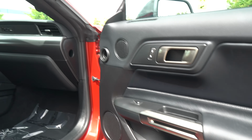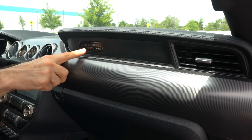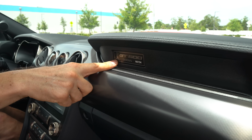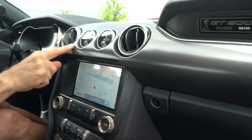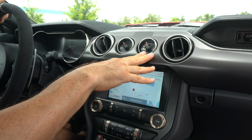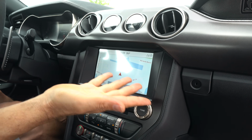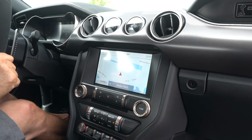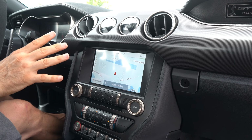Now going from the door panel to the dash, I love the anti-glare finish that they put on the dash. It does not have the optional carbon fiber, obviously. You got your GT500 chassis plate number, unique to this car, the B&O sound system, and another thing that I love are the analog oil pressure and oil temp. Working your way down, you have your 8-inch infotainment system. It does what it does. I'm just glad it's not a big, huge screen like on the new Mustangs. Call it dated, call it whatever you want. I don't care because we're in a GT500.